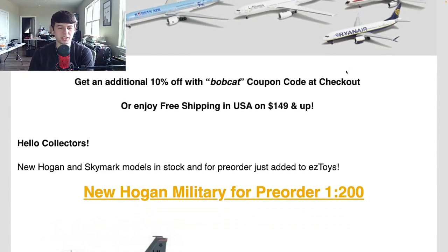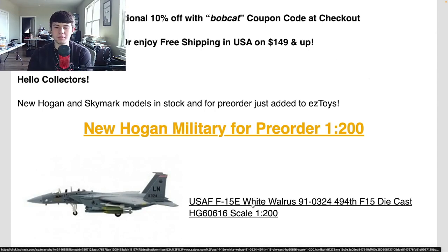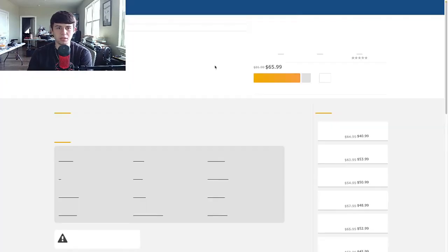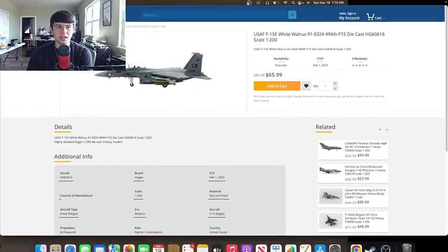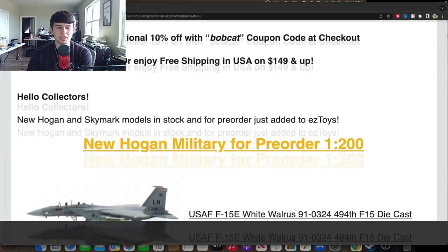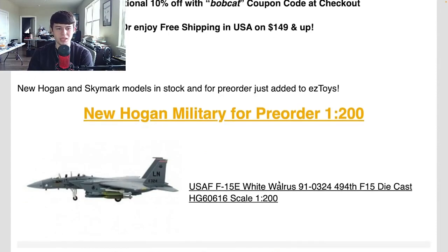We got some militaries actually in the 1-200 scale, beginning with a USAF F-15E White Walrus. How about this? 910324. Good looking airplane. I think Hogan does a good job in their 1-200 military products. I think the Hobby Masters are slightly better here, but if this is somewhere in the ballpark of, I don't know, 80 to 120, that's probably reasonable. Let's see the price. 65. Yeah, so honestly, for the product you're getting there, it's not comparable to a Gemini Max, but still very cool to get to see that, and it looks pretty good. So glad to get to see that release.